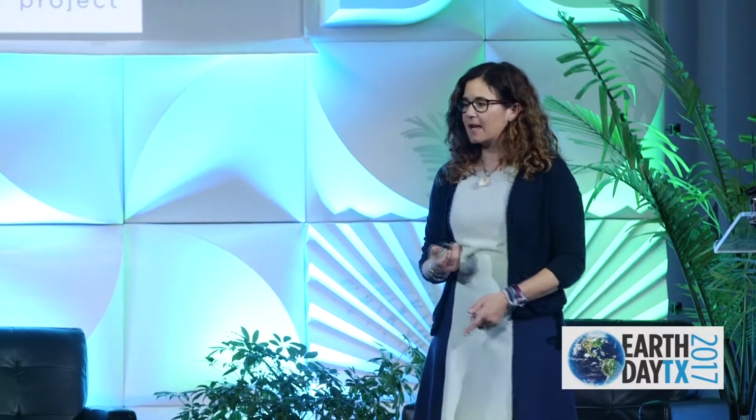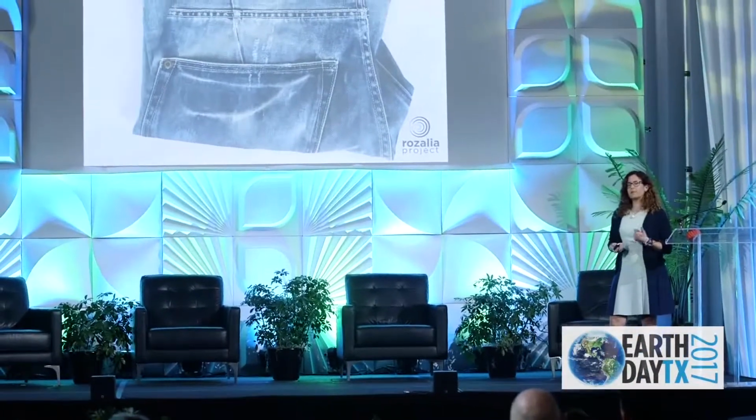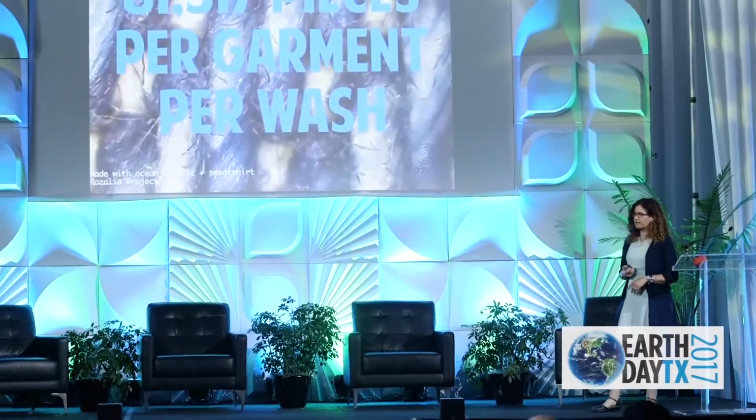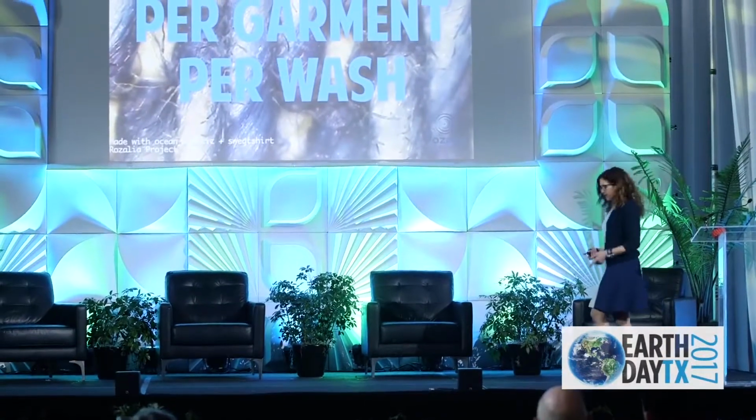Here's a fleece dress. We wear fleece dresses in Vermont. And here's what that looks like magnified about 100 times. Black fleece. Finally, a pair of jeans. This is a pair of jeans that's a mix of ocean plastic and cotton. And there it is, magnified along with a number.